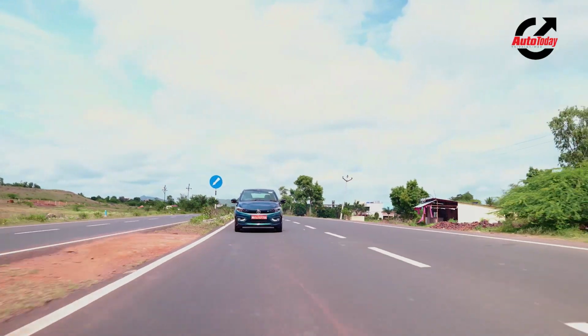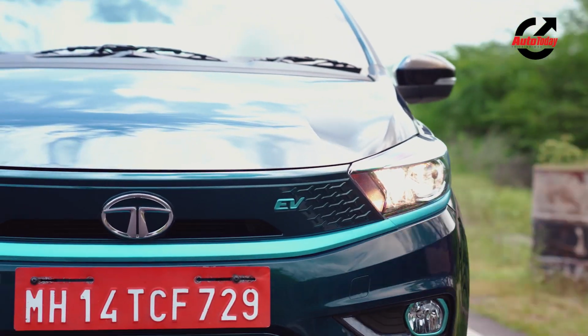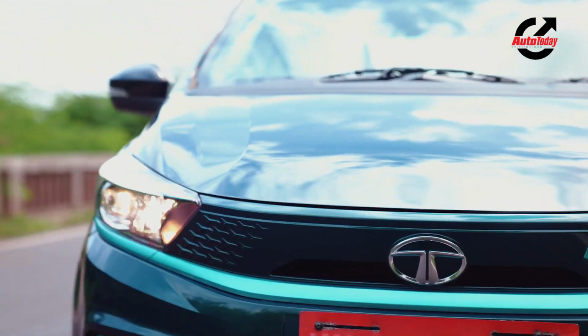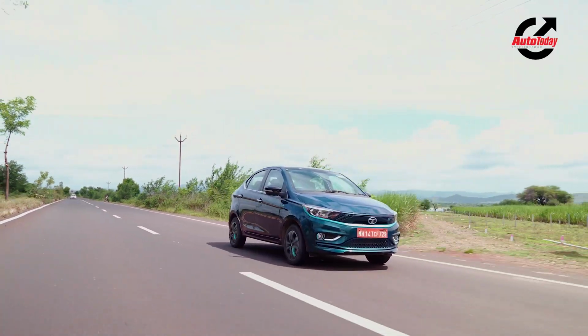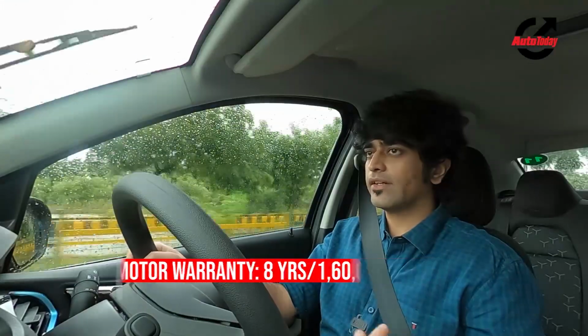So the Tigor EV, like any other electric vehicle, is very well suited as a second car. You can have your primary vehicle which can do everything, your petrol or diesel powered vehicle, whatever it is, or even a hybrid if you can get a hold of one in India. But the Tigor EV can be your secondary car, your daily driver for city conditions. But again, I pointed out one problem, which is the fact that you cannot really take it on outstation trips.